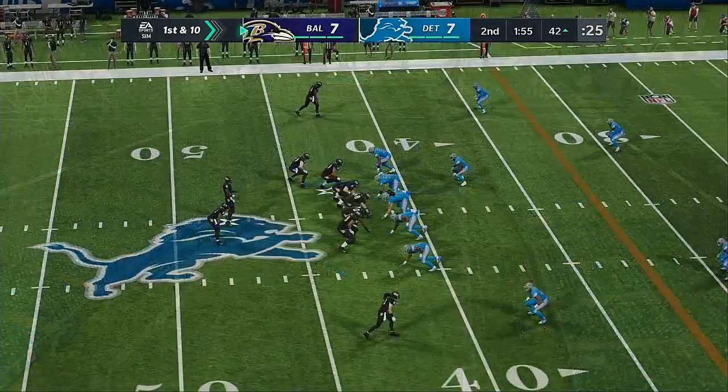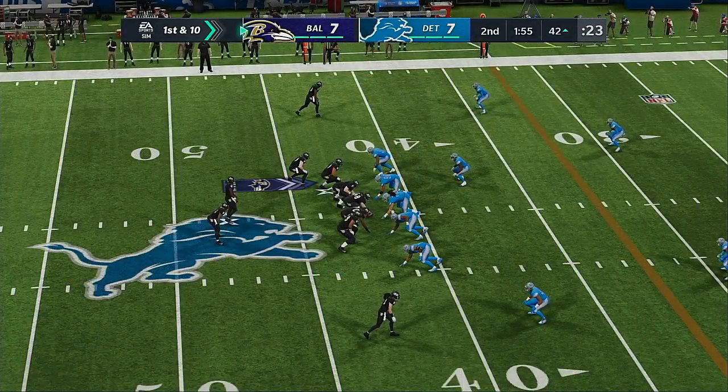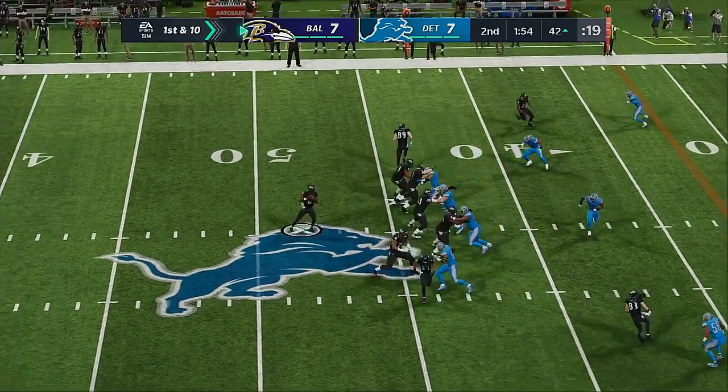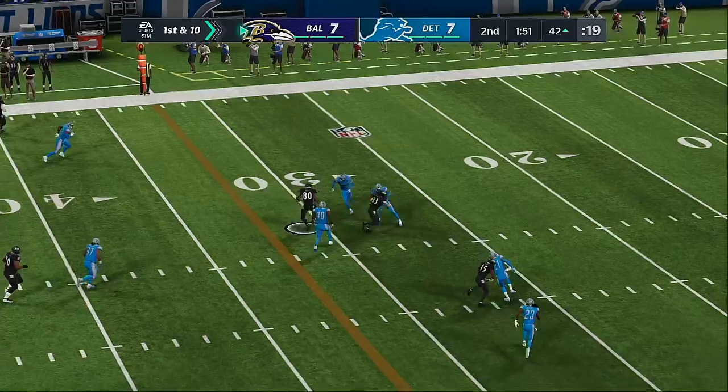Do you adjust something? Yeah, I think you do. I think you've got to start thinking about your rush lanes. Try not to either get too wide or too narrow. Make sure someone is there waiting for him to take off.